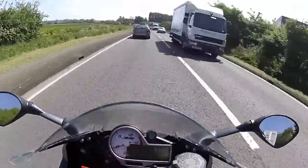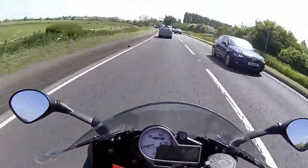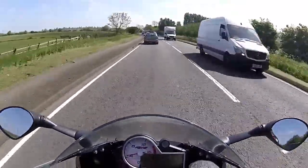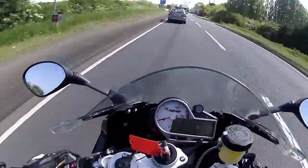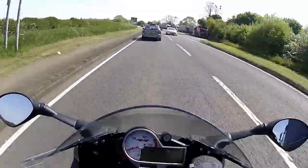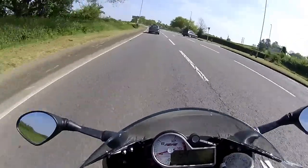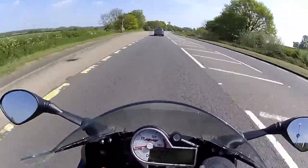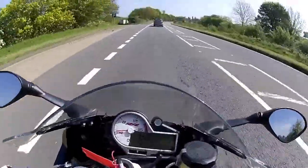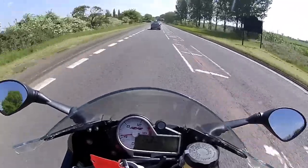Brake's got a bit of travel before it engages, and I think I just need to adjust the clutch lever slightly. There's quite a reach to the clutch lever. I'm sure I can just adjust that. And one thing that it does feel is extremely planted and stable. It feels like it's really happy to keep its line.